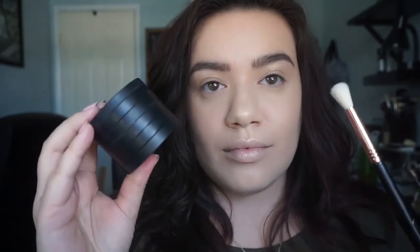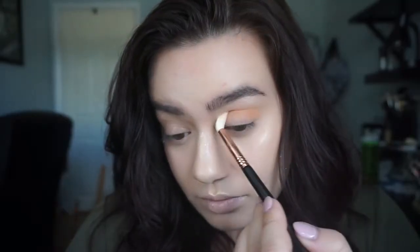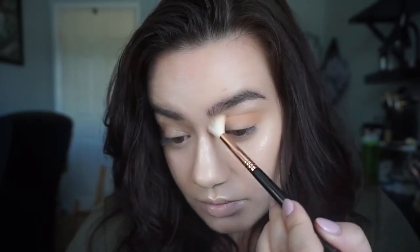Next, I'm going to be going in with my Melt Cosmetics Rust eyeshadow stack. Oh my gosh, I love it so much I did a dance. This is my favorite eyeshadow stack that they've ever come out with. I love all their products, but that one's my fave.